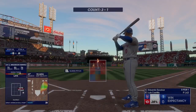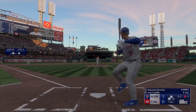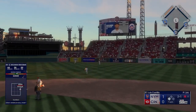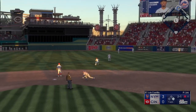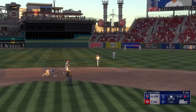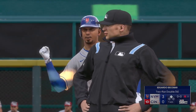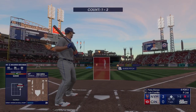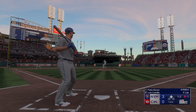So one out with two aboard. Now it's going to be Eduardo Escobar. Well struck right field. One run across, and it hits the fence. They extend their lead as the runner scores from second, and they lead by three. That's two consecutive extra base hits for these guys. Anytime you smoke a ball off the wall, you kind of think about what it could have been, but obviously you have to be happy with that result.